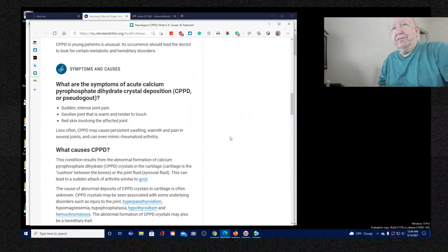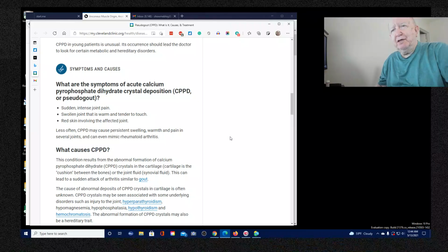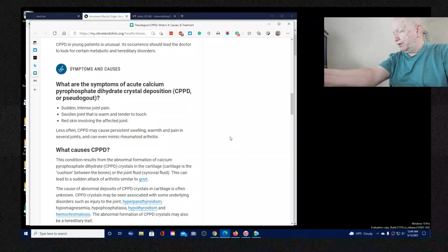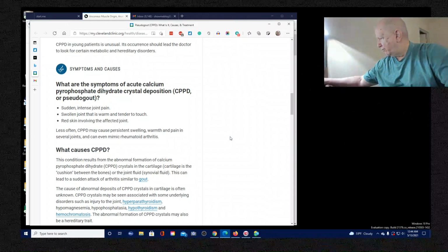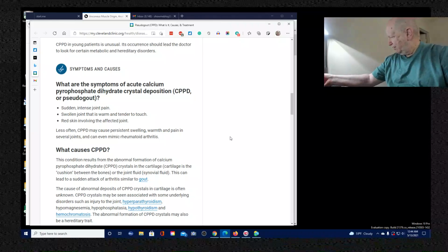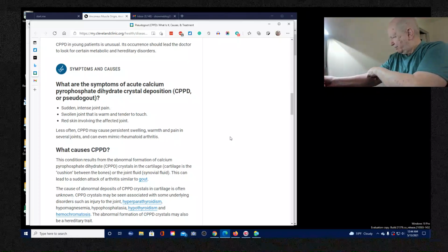So I definitely have a swollen joint that is warm and tender to touch. Red skin involving the afflicted joint, I have that too. I can definitely see it on the left arm, but now on the right arm, I can actually see a sort of red area in there. Sort of actually in this area here.